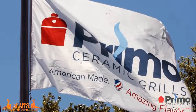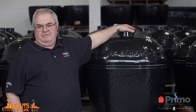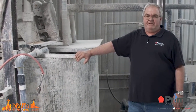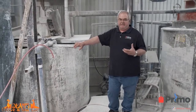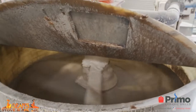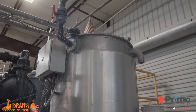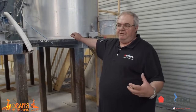Because a picture is worth 1,000 words, let's walk around the factory and show you how we make the best ceramic in the world, the Primo grill. Here is where the process of making the Primo starts. In this tank, we are making the mix, and after it's all mixed and uniform, we pump it to the holding tank. The holding tank holds the material for 2-3 days to age, so all the chemical reactions start to occur. We then pump the material into this tank, which has a heat blanket. We keep it under a temperature to give more properties to the mix.